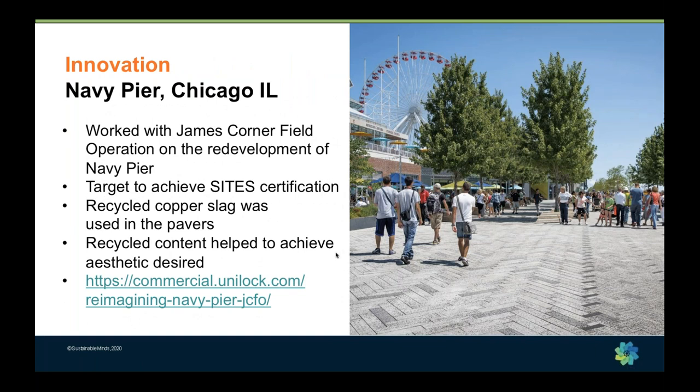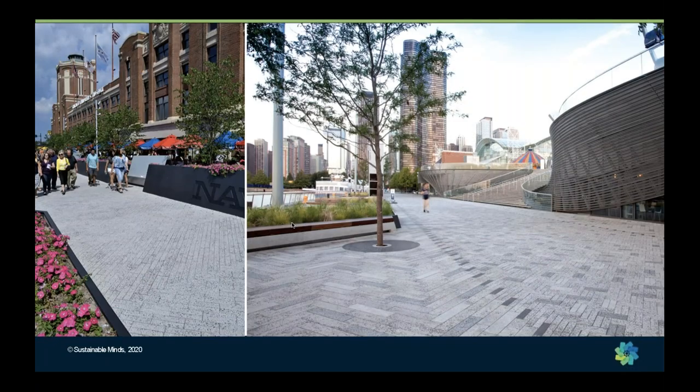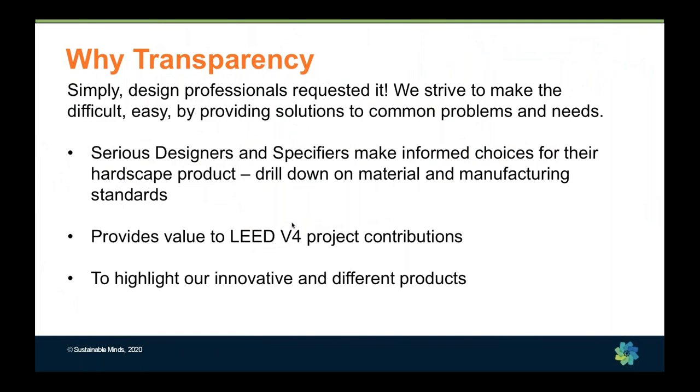A project here at Navy Pier, we had some specialty ingredients we included with the copper slag. You can find out more about the information on our website as well. We have a nice video explaining the project. And again, this is the series finish, so it's exposed granite and wears very well. Simply, our designers are asking for more of this, and we want to try to make the difficult easy for them.